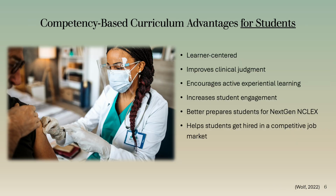Advantages of the competency-based curriculum for students include having a learner-centered approach that encourages students to understand how and why they are learning, which helps them to make connections between content. This curriculum moves away from the traditional lecture-based curriculum, where students have often relied on rote memorization, which wasn't effective for long-term clinical practice.